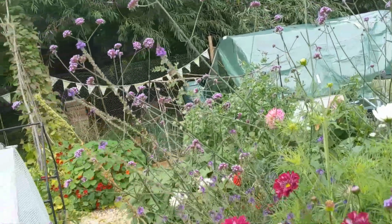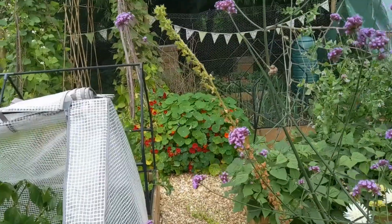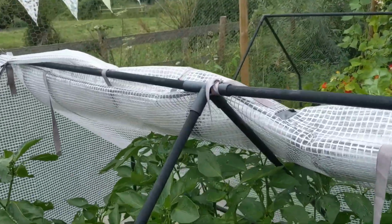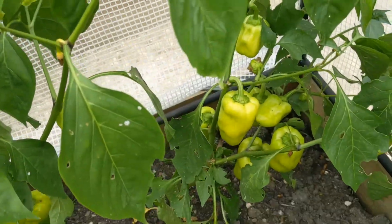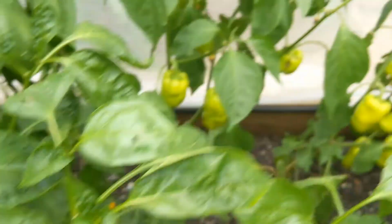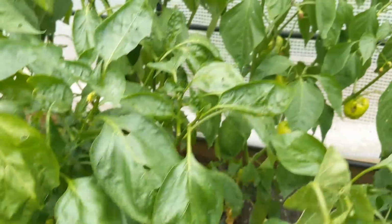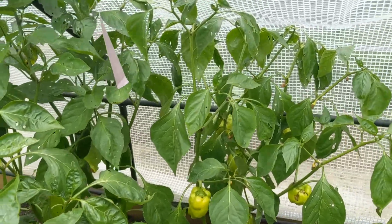So what we have right in front of us is a bed which last year was beetroots, I think, and onions and all sorts. And this year we have peppers. These are peppers citrina, and they're starting yellowing because that's the color they need to be. They all have fruit, quite a reasonable amount of fruit, considering they were decimated at some point.